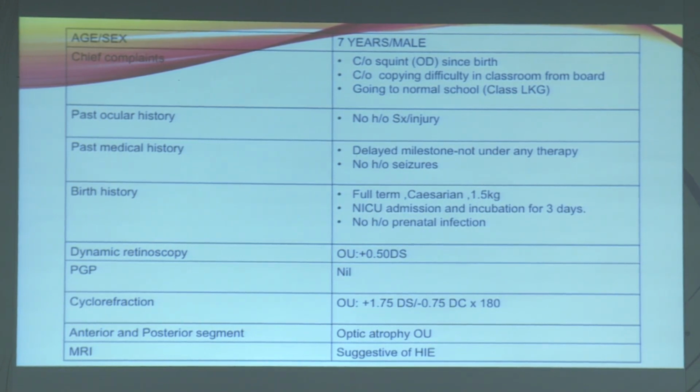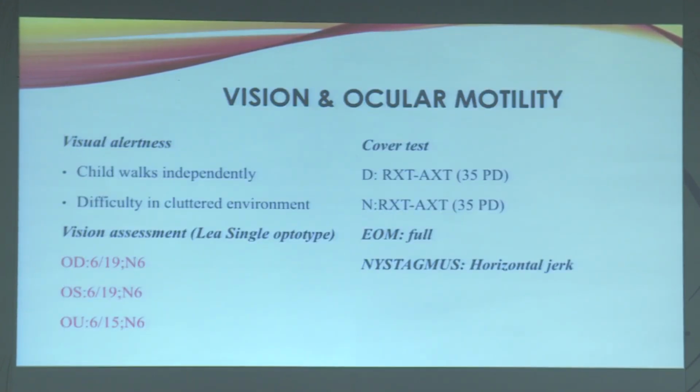Dynamic retinoscopy is normal. PGP is, no, I mean, there are no present glasses. Cycloplegic refraction is normal. And there's presence of optic atrophy and MRI findings suggestive of HIE. Okay? So let's look at specific ocular parameters.